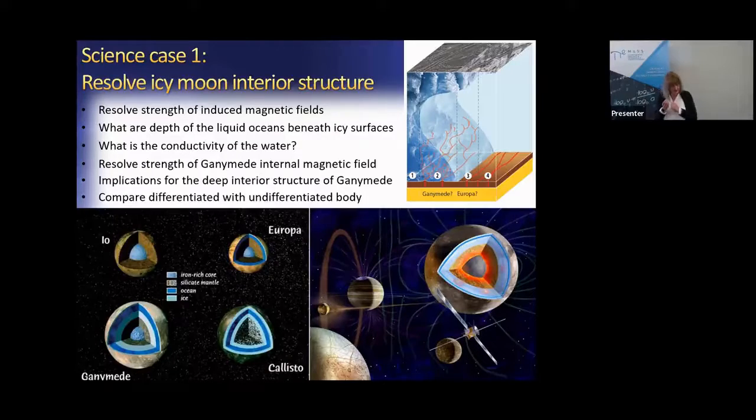Now, what my instrument is able to do is, as it flies past a body which has liquid water in it, if there is conductivity in that water, there's a salt content. If the body is moving through a changing magnetic field, an electrical current is produced, that electrical current generates a magnetic field, and my instrument can measure that. It's difficult to do, and I'll show you a view which gives me sleepless nights of what it is that we're trying to measure.